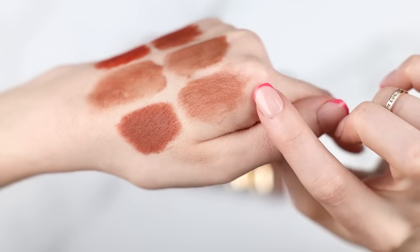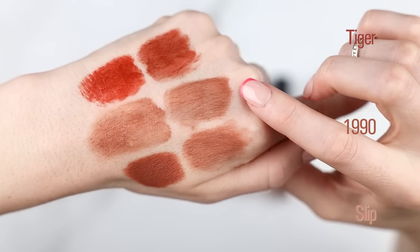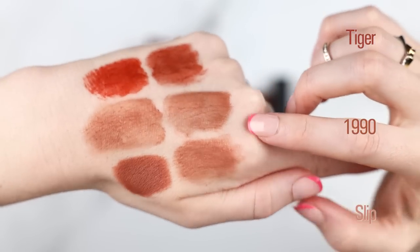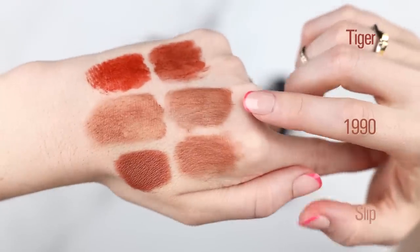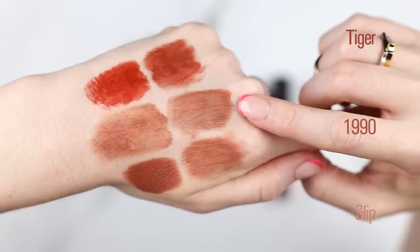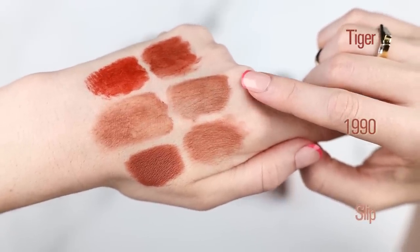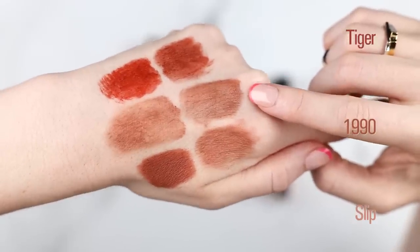All right, let's take a close look at this shade right here, which is Merit Slip. I feel like there's a lot to be said here. First of all, look at it next to 1990. I think in some of the product photos online or the swatches in the listings, 1990 looks maybe intimidatingly dark for some people. Like if you're pale like me, it looks like it might be really vampy.